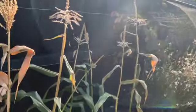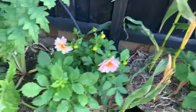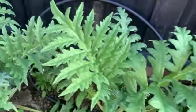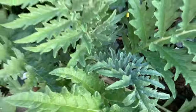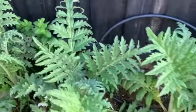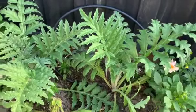I will be really trying to do better with succession planting, so planting some every couple of weeks, so we've got more of a spread of them throughout the season, but corn will definitely be on. We've got a few dahlias in here, and we've also got some artichokes. A friend gave me these. These are slow growing, they're in a bit of shade, but hopefully next year we'll get some.